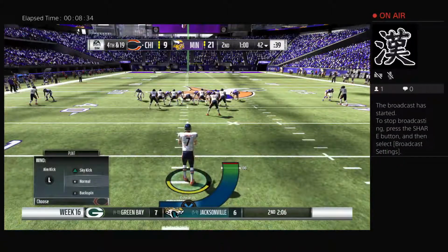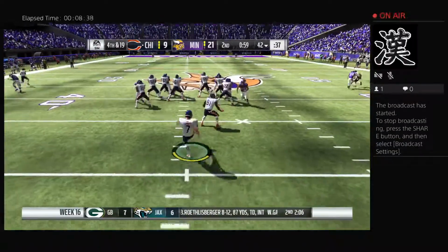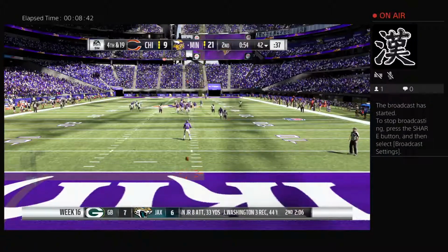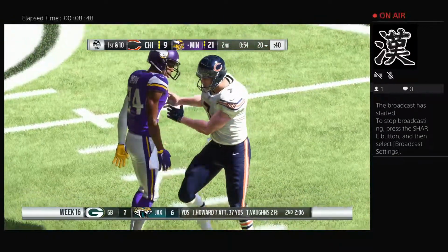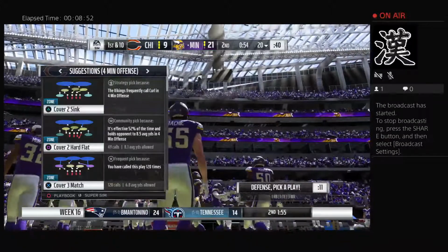Here's Lachlan Edwards now, as he'll punt it away for the second time. And this will hit just beyond the goal line as it's into the end zone for a touchback. Nelson Aguilar and company getting set to go again on offense now.